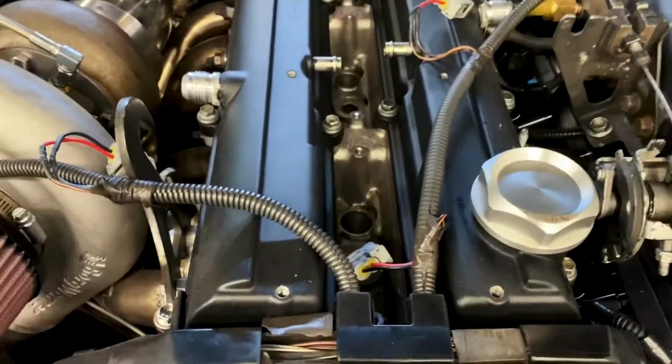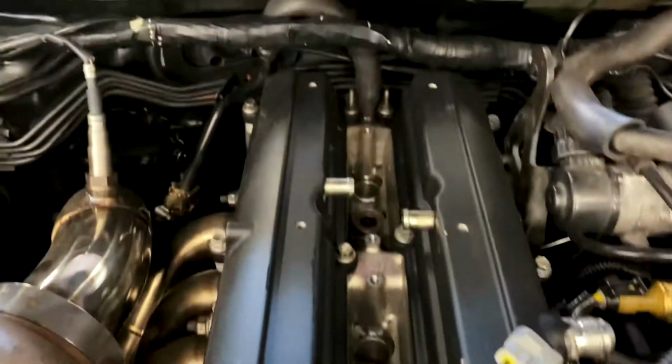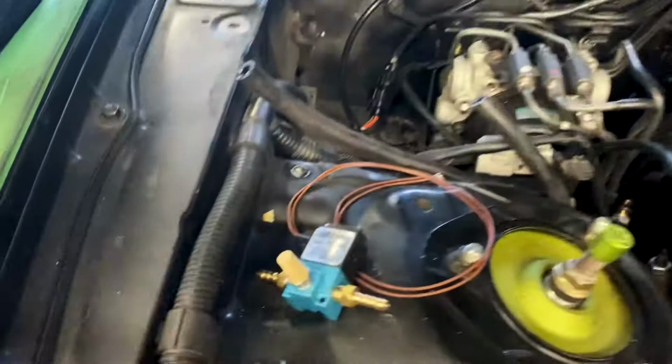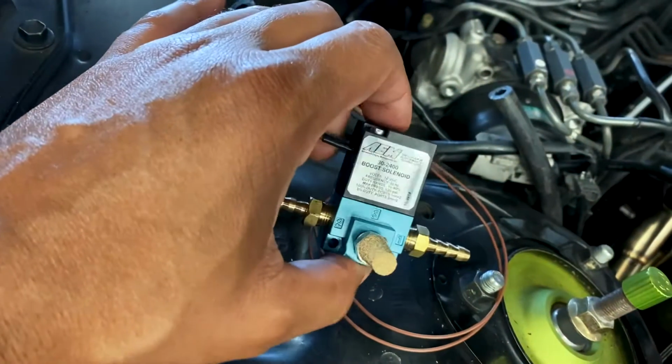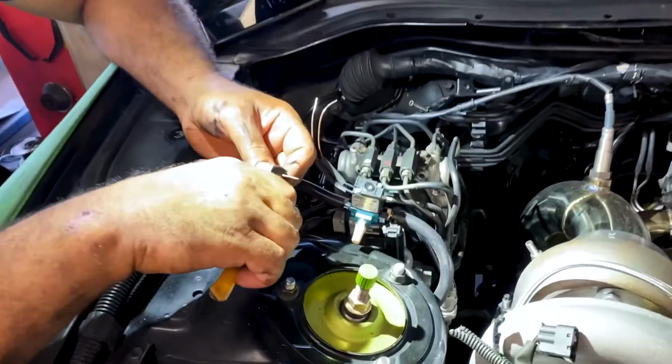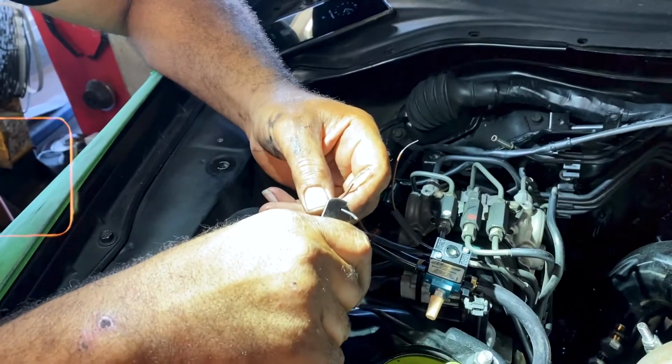Alright guys, we're putting the spark plugs in now. Waiting on some NGK spark plugs to get here. Installing a new Drue Boost solenoid. Vacuum lines are in. Just gotta plug these 2 wires in.